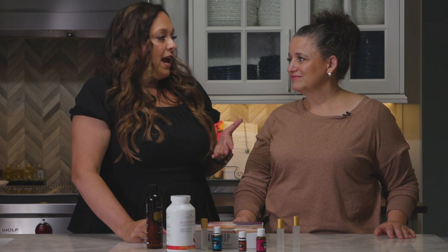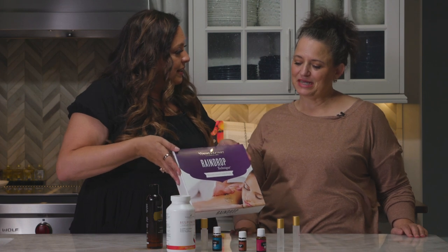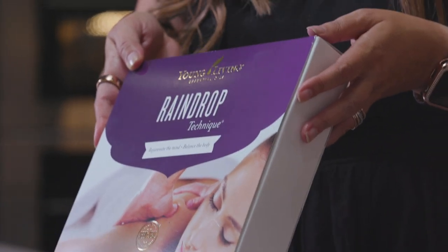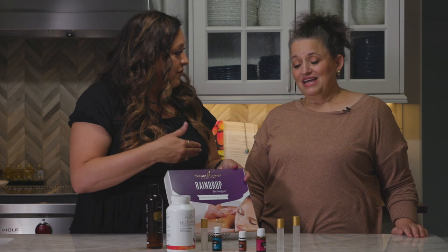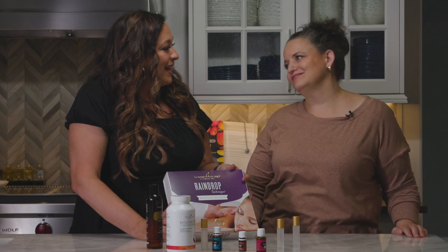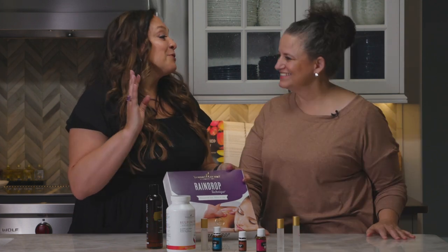Now I was thinking about people that are brand new to Young Living essential oils. Beverly, you give a lot of Young Living raindrops. This is our raindrop technique kit. In a nutshell, it's 9 Young Living essential oil blends and singles placed along the feet and the spine for all sorts of wonderful reasons. And you're certified in it. I am. I was adding it up, and I give more than 100 a year. That's amazing. Sometimes it makes me tired. No, it is wonderful.